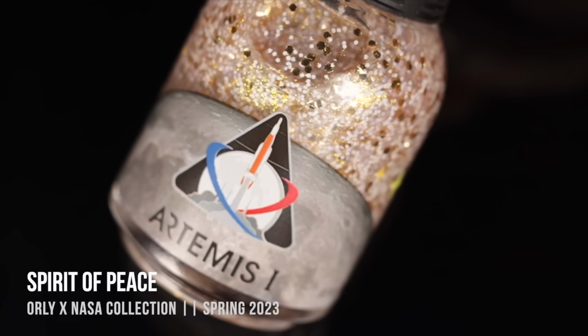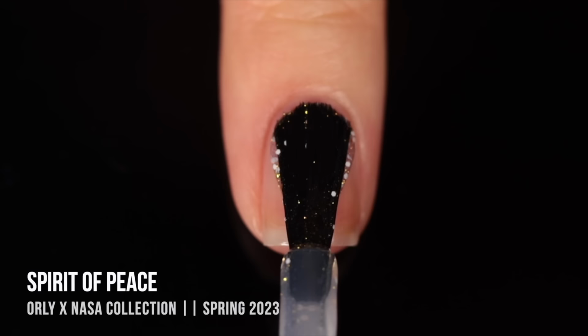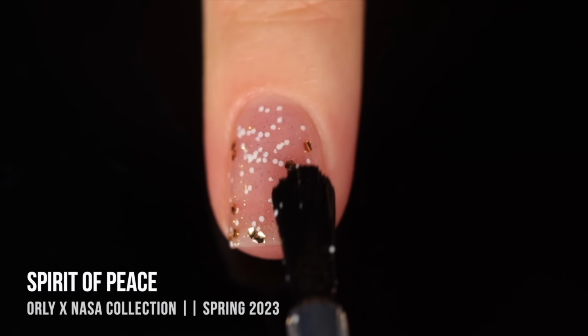And last but not least, we have polish number 23. This is a topper from Orly, and it's called Spirit of Peace. And this was part of their collaboration with NASA, which was so special to me. I think they did such an incredible job with it, and this topper is just such a funky combo, and I really feel like you can wear it over any color, which is so fun. It's actually a mixture of matte white micro glitters, mini gold glitters, and then a golden yellow shimmer running throughout.